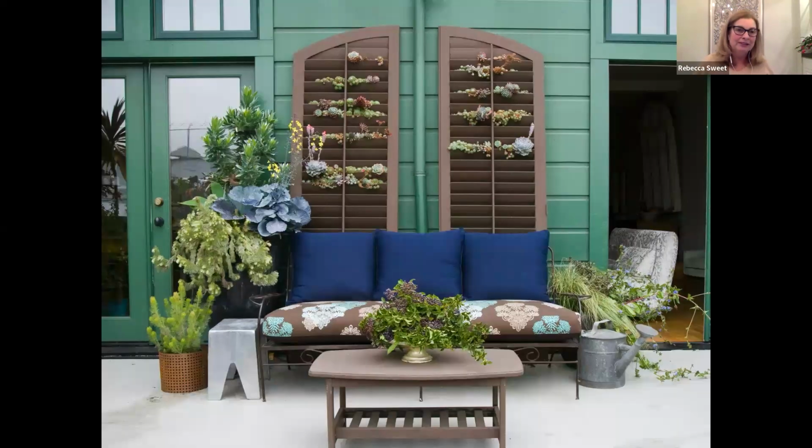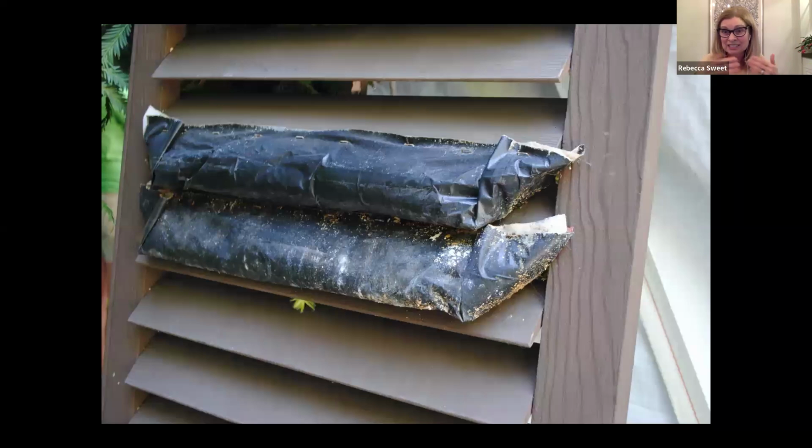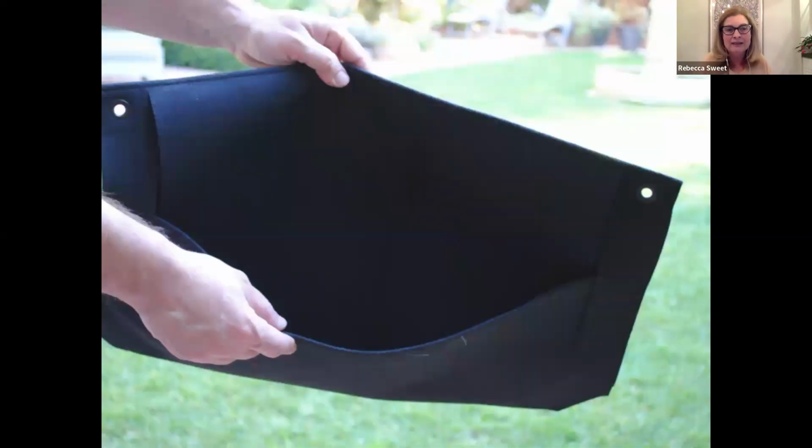This is a photo of my friend Baylor Chapman. This is her place in San Francisco, and she is incredible. She's written a couple of books about houseplants. Baylor Chapman repurposed these shutters, painted them, and then planted them with succulents by creating little soil pockets on the back, which is a perfect thing to do for succulents. So you can get really creative with what you do in your space that's not permanently planted in the ground.